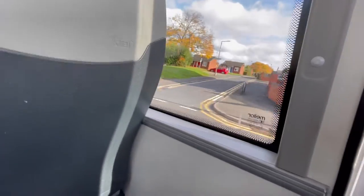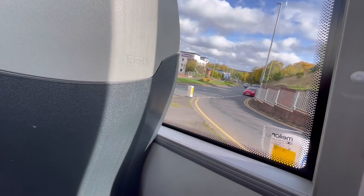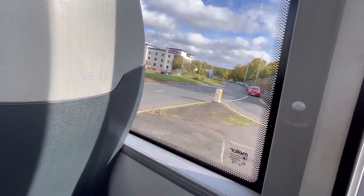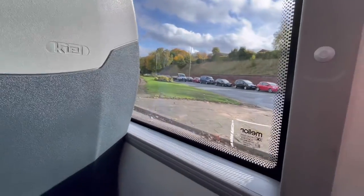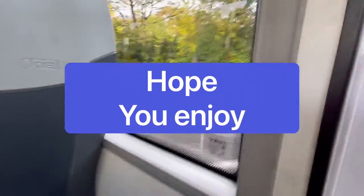So we are just departing Stourbridge now, and we are just going to turn to the left. So enjoy the journey. So then, here we go. Now, we're just going to go via the viaduct.